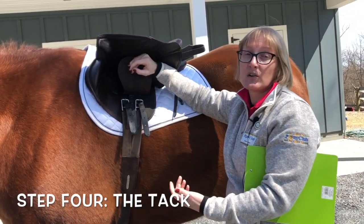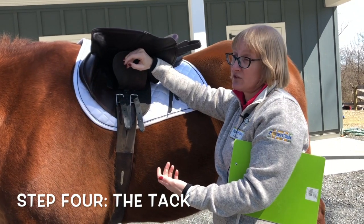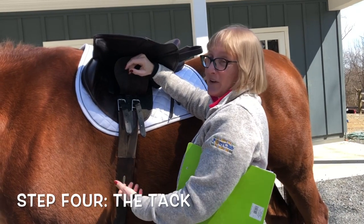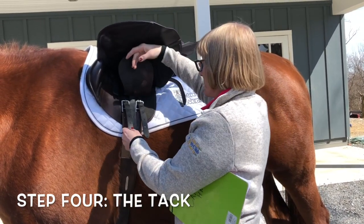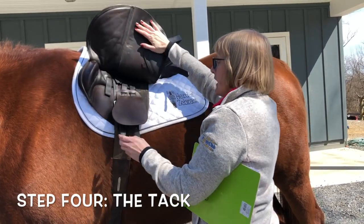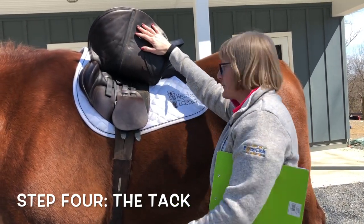And when you have to take your saddle in to get the billets replaced, you're out of a saddle. And if that's your only saddle, you're going to have to borrow or do something. So look to make sure that the billets are in good shape. Billet guard, a lot of times I will lift the saddle.